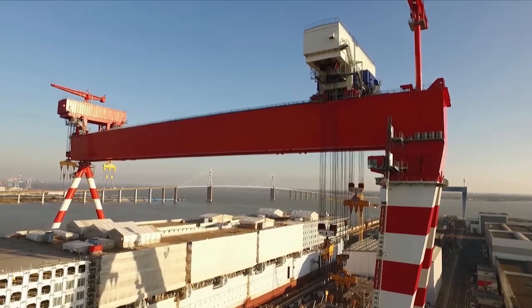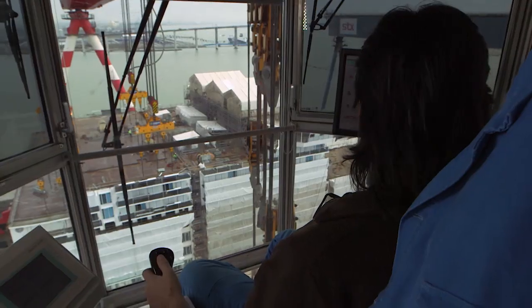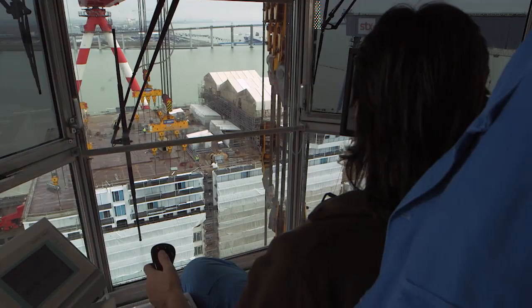Perched 100 meters above the action, Jackie Perry is the pilot of the gantry crane. He has been working on these construction sites for 16 years.